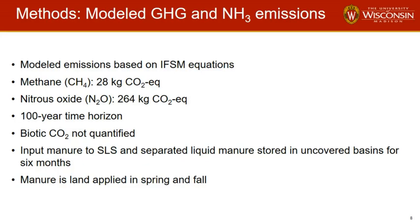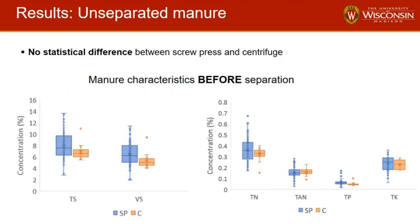Okay, so for some of the results, this graph I just wanted to show how the characteristics of manure look like before going into the separator. In blue, that's the screw press, and in orange, the centrifuge. I just wanted to highlight that despite the variability among and between farms, based on separator types, the average concentration is not statistically significant, which will allow us to draw better, more definitive conclusions on the separation step.